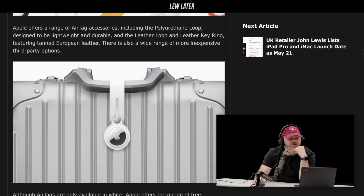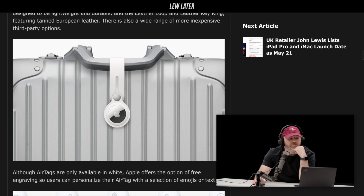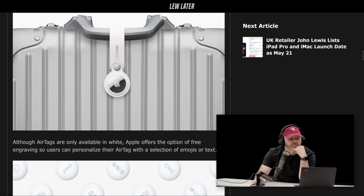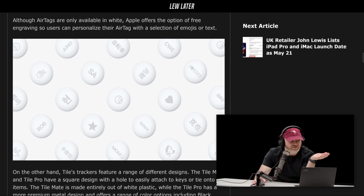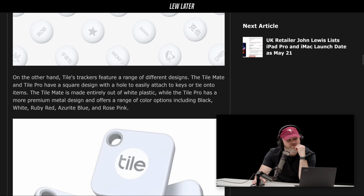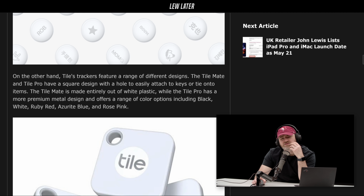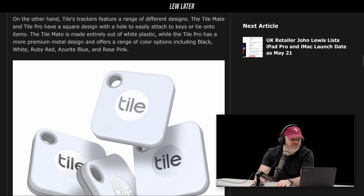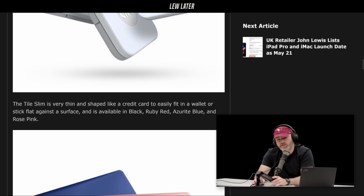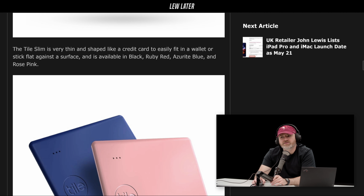Bessemer Venture Partners is listed here as an owner. I believe it's one of the investors. Yeah, GGV Capital and Francisco Ventures. So it's a number of different investors, but it doesn't look like it's one of the big players. So yeah, we'll have to see how this plays out. But there are some technical advantages on the AirTag side, that's for certain.